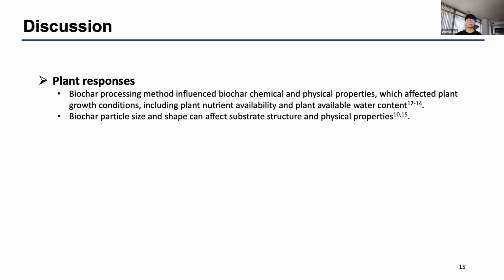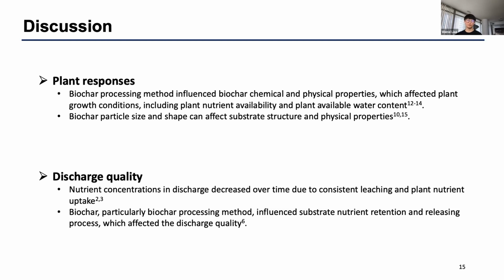There are a few reasons that can explain our findings. Regarding the plant responses, biochar processing method influenced the biochar chemical and physical properties, which affected the plant growth conditions, such as plant nutrients and water availability. Moreover, the biochar particle size and shape can affect the substrate structure and physical properties, such as the substrate water retention capacity and porosity. With regard to the discharge quality, the nutrient concentrations in discharge decreased over time due to the consistent leaching and plant nutrient uptake. In addition, the biochar processing method can influence the substrate nutrient retention and release process, which further affected the discharge quality.